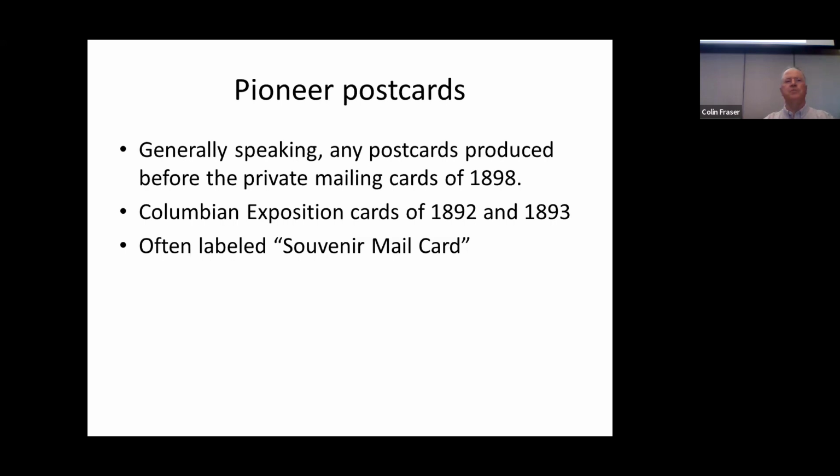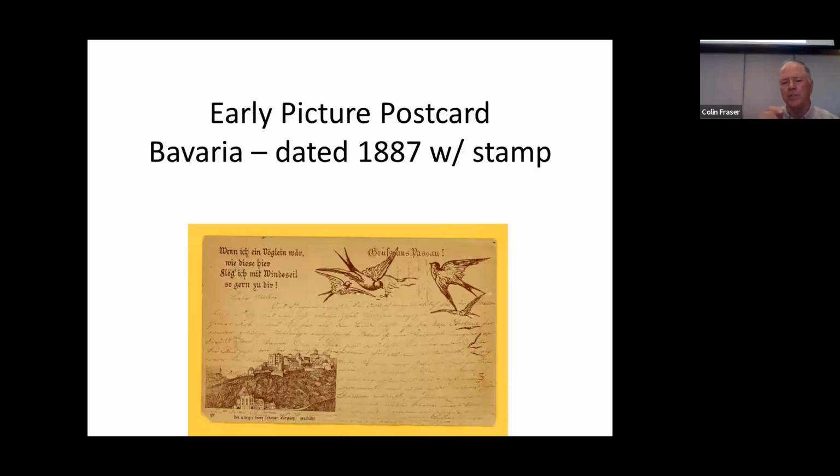Well, the exposition wasn't ready until 1893. There were some 1892 cards. Those are the unofficial cards, and the 1893 cards you'll see in a minute are the official cards. Oh, excuse me. I also happen to have a postcard of 1887 from Bavaria.